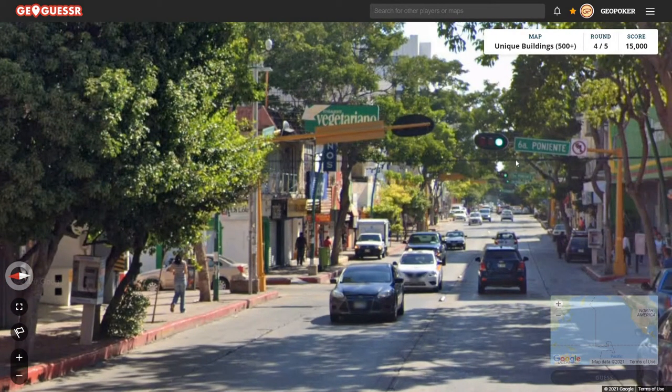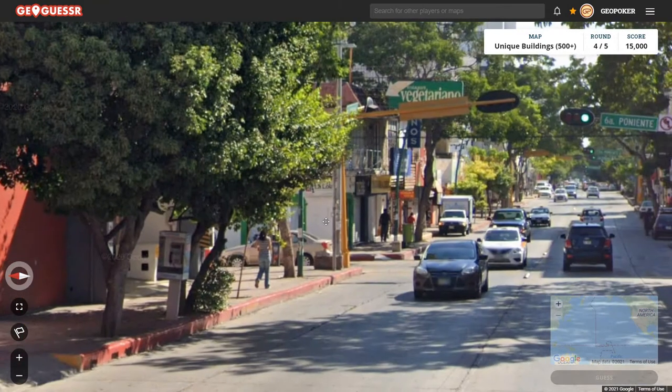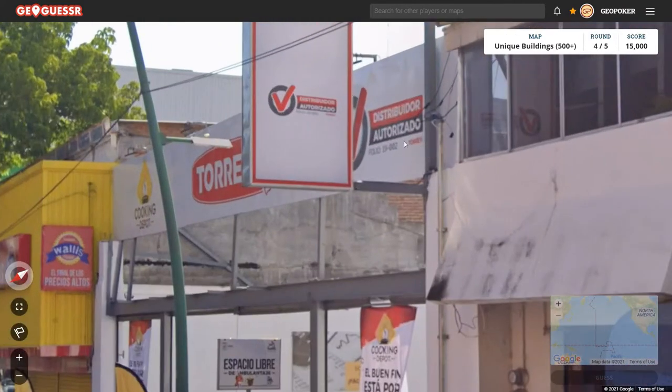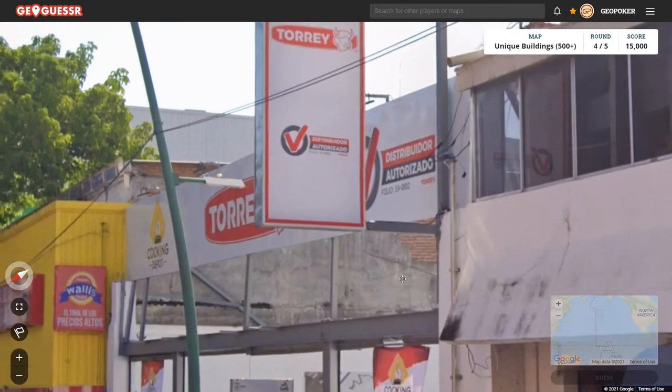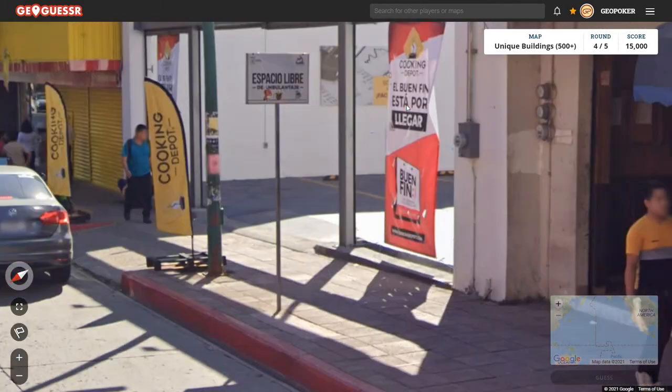What else do we have? I mean, we have another street name. What could this be? Do we have a URL here? Come on, please. Don't think so. Does it say .com there? Well, that doesn't help.